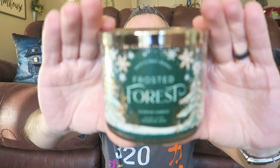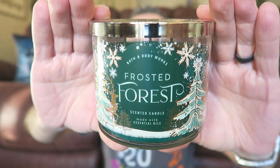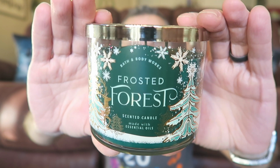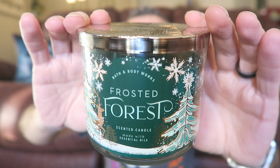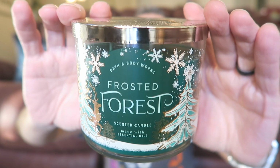So let's see. Next up, the rest of these all are new. First up, we have Frosted Forest. I had to call around different White Barn Bath & Body Works. I have two different ones around me. The first one I called didn't have this, so I called the other one and they had it. So I went to the second store. That's a good thing about having two different stores close to you. You can call both of them, see which one has what you need, and then you go to the one that has what you need.